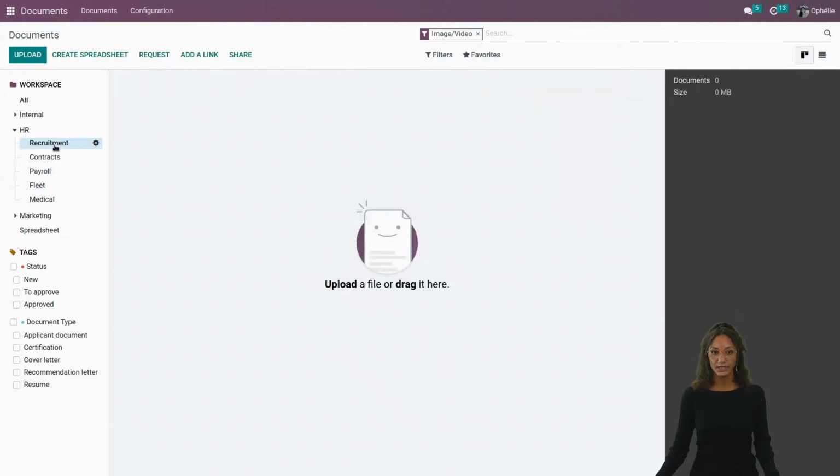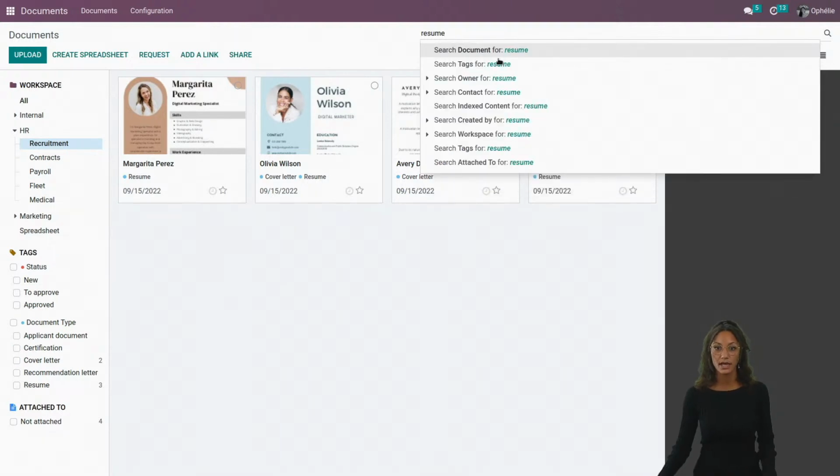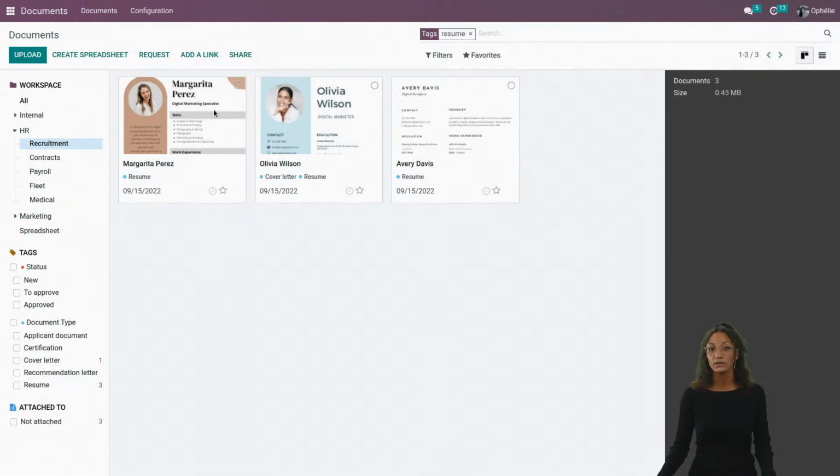From the recruitment one, if I just take out this filter, I have a few files. Those files, as you can see, are resumes or cover letters because I also created some tags that are attached to it. And I can filter on this just like I told you, right? So if I click on resume and I want to see this in tags, only those 3 will appear because they have it, okay?